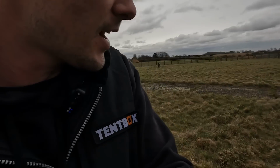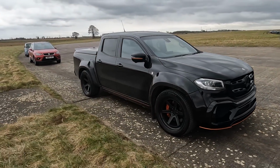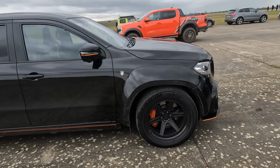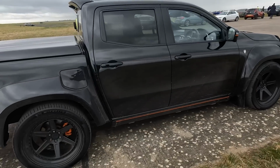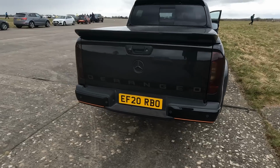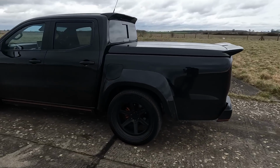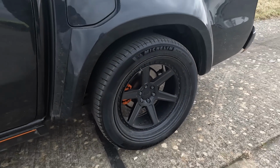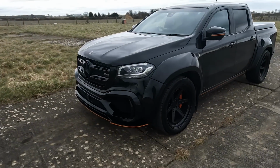So the X-Class is here now. It's not what I expected, to be fair. It's a very cool looking car, lowered, 21-inch split rims, some fancy discs and calipers, wide arches, some aero. Yeah, it looks pretty sick. Big Pilot Sport 4 SUVs. It looks the part anyway.